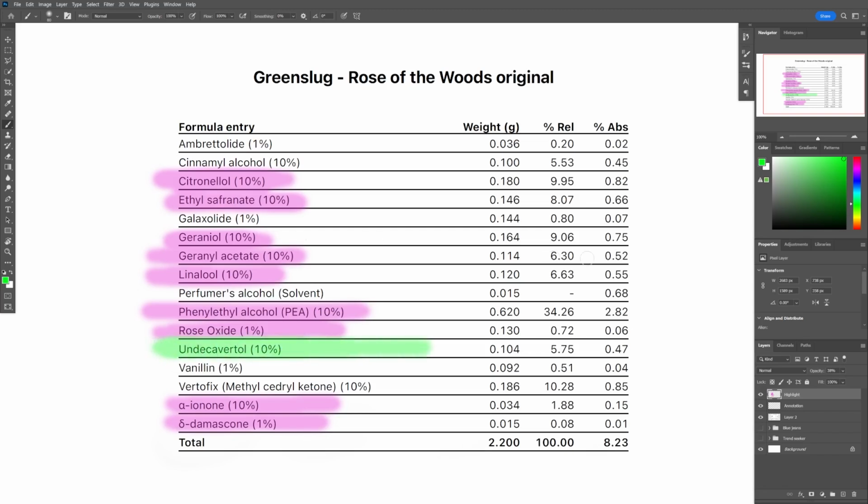Finally, everything else we can lump into just a base note. We've got the ambretolide, which is a musk, cinnamal alcohol, which smells a little bit cinnamon and a little bit like phenylethyl alcohol as well, which is maybe one reason they blend together in this formula. And we've got the vertifix, which is kind of woody amber, vanillin, which is really commonly used everywhere to add a bit of sweetness. Then finally we've got galaxolide, which is a polycyclic musk.